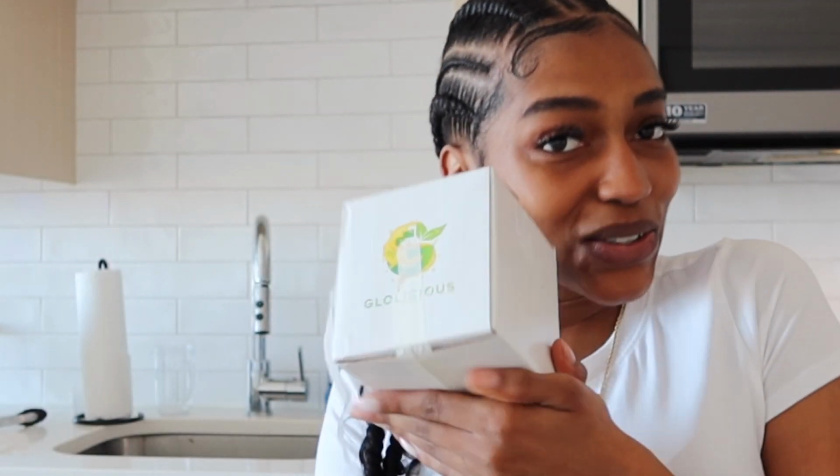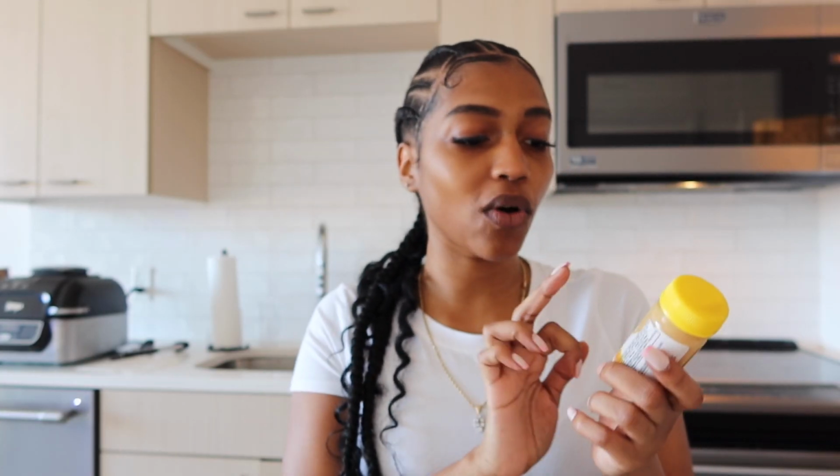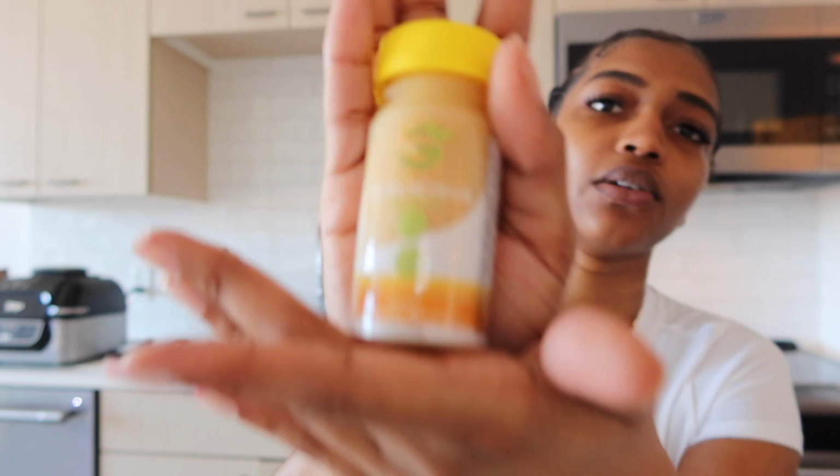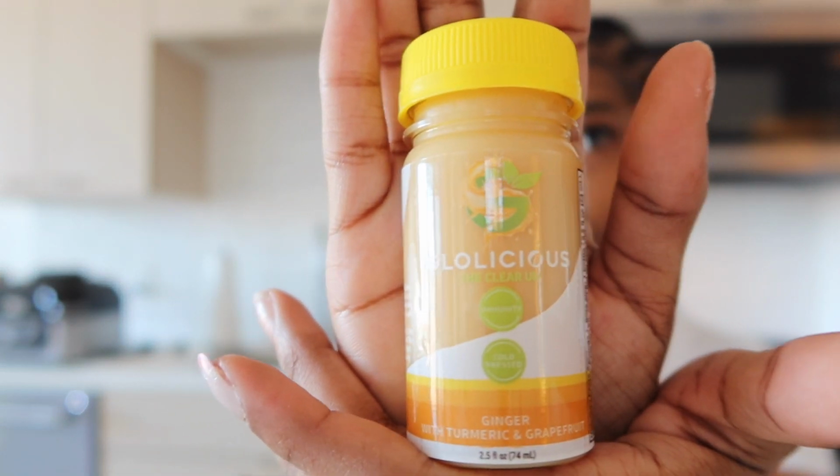So I've tried Athletic Greens. I've tried the Suja little boosts, and now I am officially trying Glolicious. I'm currently unboxing the box. I have two of them. I ordered like 10, and I've already put my next order in. Here they are. So this is the clear up. Let me show it to you. Boom, focus on it. This is the clear up.